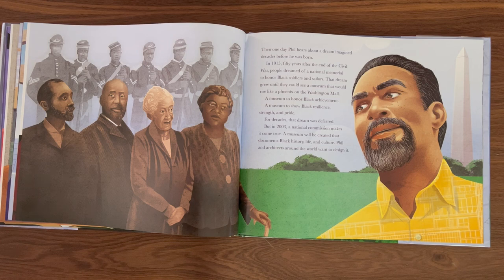A museum to show Black resilience, strength, and pride. For decades, that dream was deferred. But in 2003, a national commission makes it come true. A museum will be created that documents Black history, life, and culture. Phil and architects around the world want to design it.